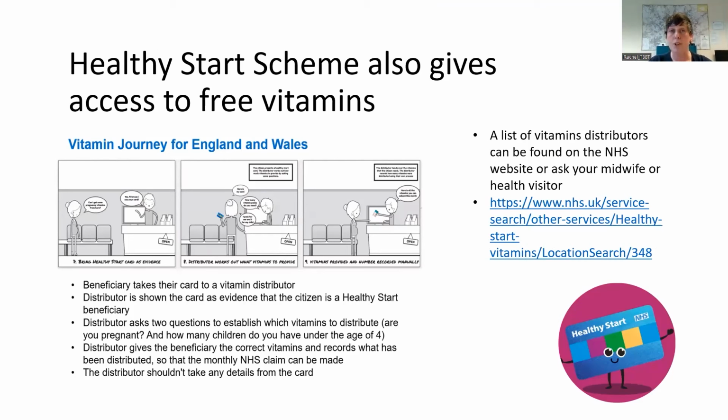Ideally, of course, the person who is the beneficiary, whose name is on the Healthy Start card, should be the person picking it up. It's very difficult for a third party with someone else's Healthy Start card to pick those up. So there just needs to be a bit of accessibility to bear in mind. You can also just Google or look at the link on the right-hand side of your screen for a list of distributors who accept Healthy Start cards and vouchers. Alternatively, if you are pregnant and currently receiving midwife care, you can also ask your midwife and they should be able to point you in the right direction.